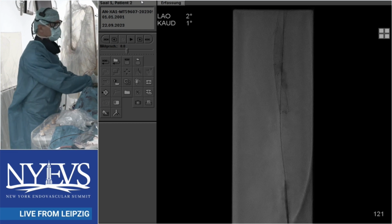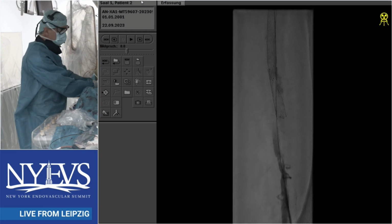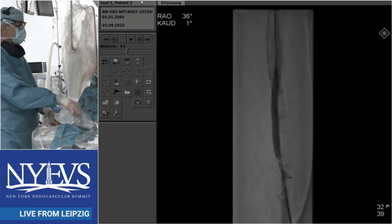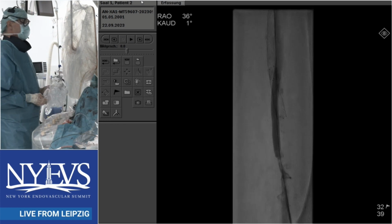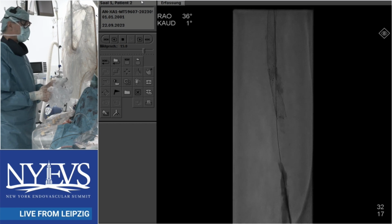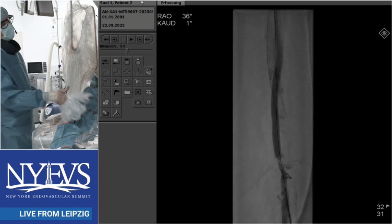What's your plan for that distal anastomosis? POBA? Are you going to do something else? Stent, etc.? Yeah, you can see this here. I don't know. Potentially a stent. What stent would you put?